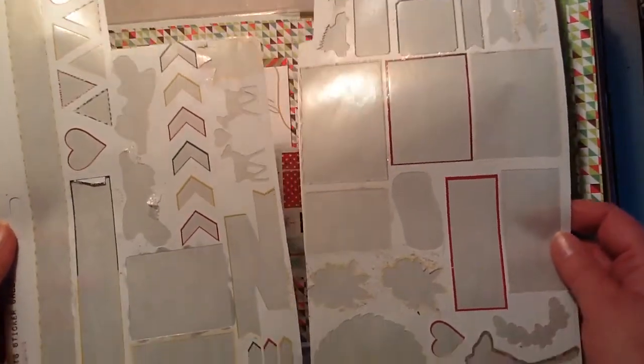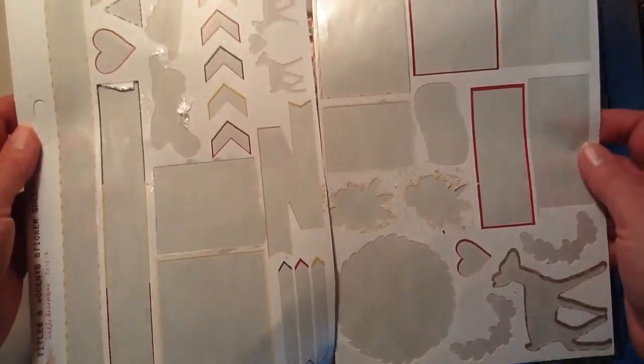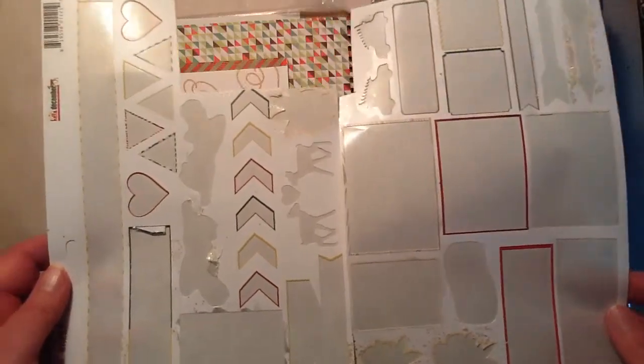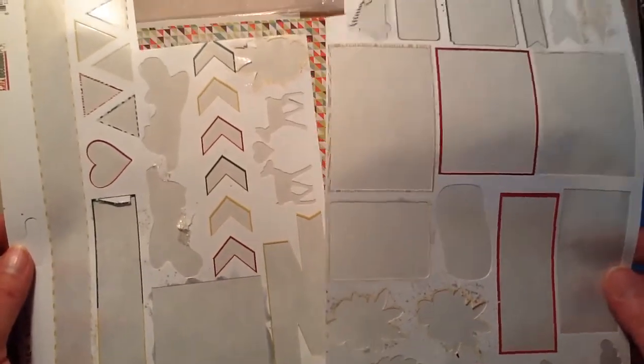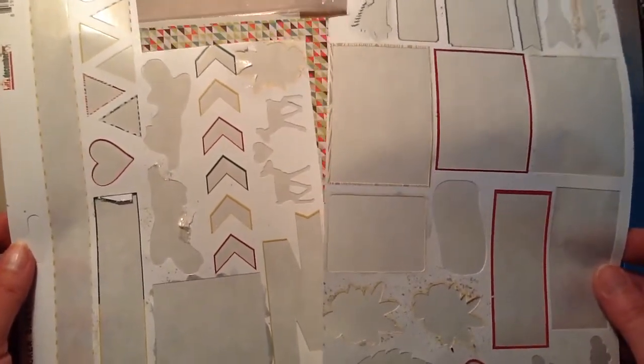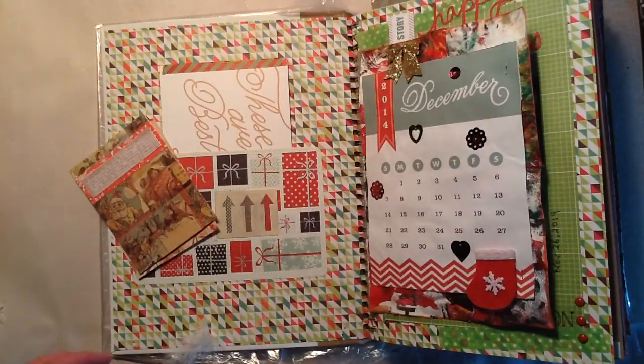And look at that, it's done. A 12 by 12 sticker sheet. Okay, can I hear yay, everybody? Yay. This is almost up there with finishing a washi tape. Okay, almost. Come on. So that goes in the garbage as well.